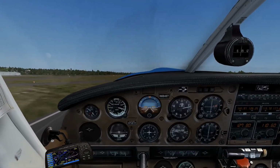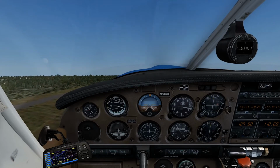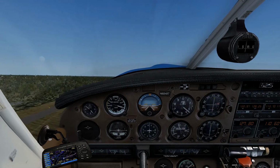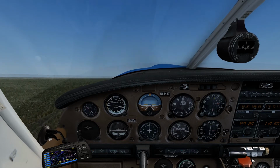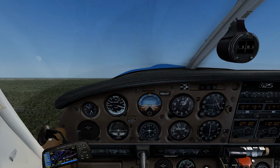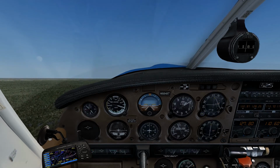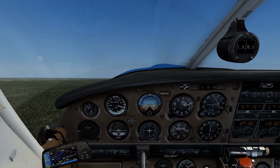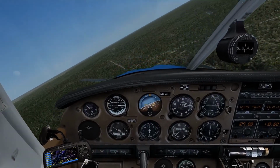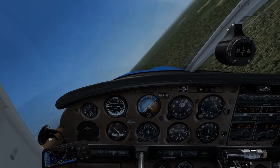And this airplane climbing out between 75 and 80 knots, VY is 76. And this airplane is the easiest to undershoot your best glide speed because VY and best glide are the exact same, 76 knots. So losing the engine in a climb, gotta be real careful of that airspeed. 45-degree bank turn, 76 knots.